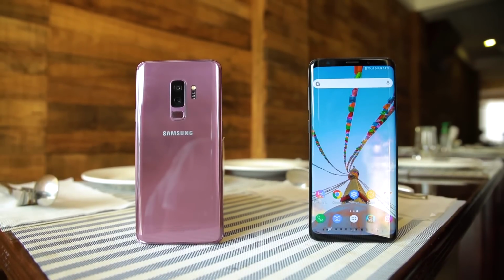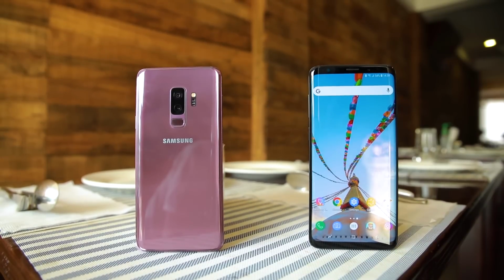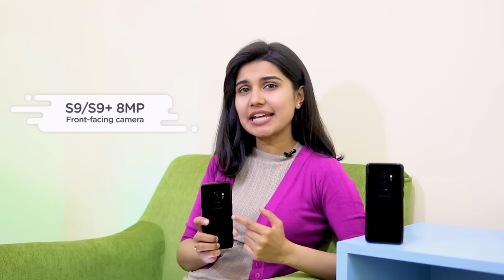We are currently at a time when the mid-range smartphones are focusing heavily on the selfie cameras, and even being a flagship smartphone, the S9 does not have a top-notch selfie camera. Take these two samples as an example. The sample image from the mid-range Vivo V9 certainly stands out against the one from the S9. Yes, the selfies are of good quality, but are they the best?